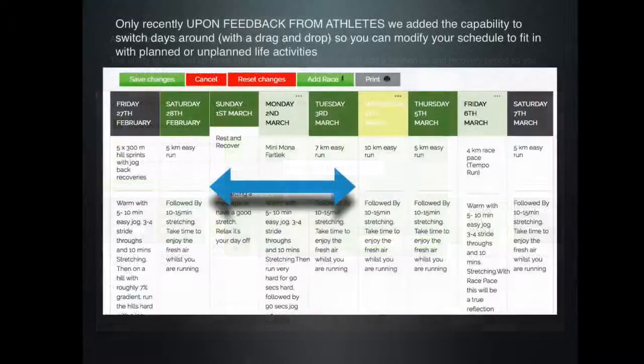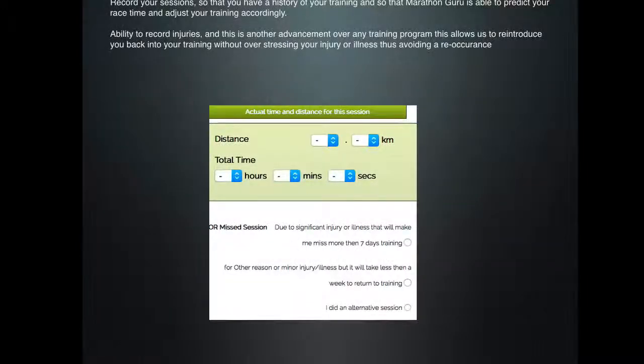to prepare you for your major goal. And only recently, upon feedback from athletes, we added the capability to switch days around with a drag and drop feature, so you can modify your schedule to fit your plan or even unplanned life activities. We have a section where you record your actual distances and times for the sessions, and this allows us to track where your performance is compared to what we asked of you. That way we can adjust your training program accordingly. Should you improve or should you be struggling to keep up with the program, it will adjust accordingly.